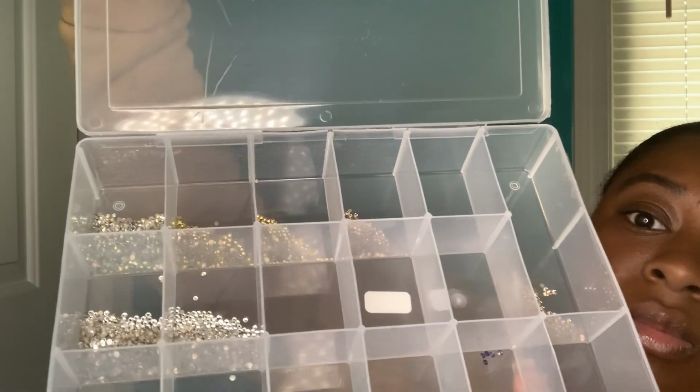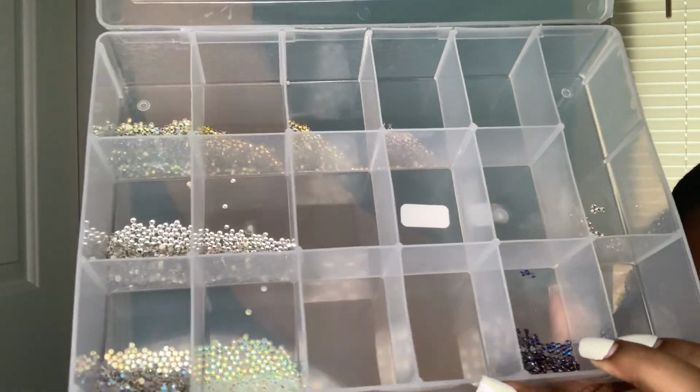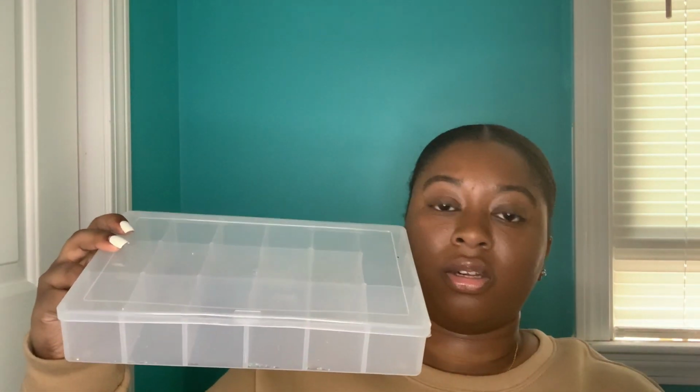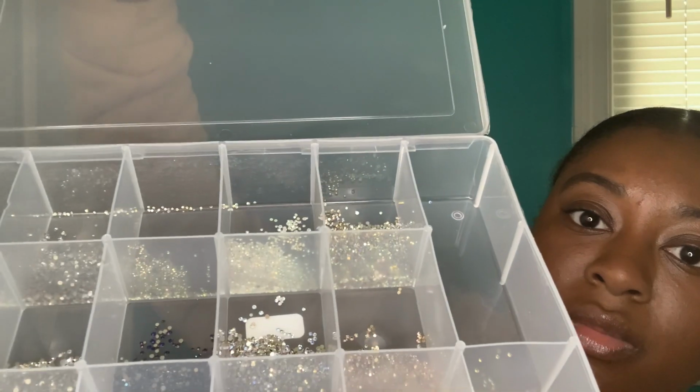I don't want to tilt it too much, but this is what they look like. Pretty. I use this one specifically for the bigger stones, and then I use this one for the smaller stones. So I'll show you guys these. Much smaller.